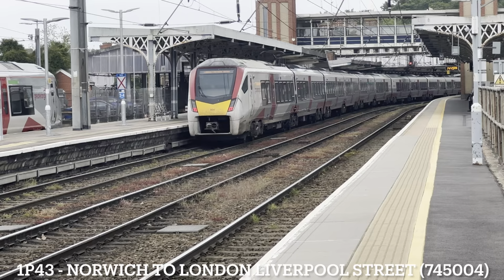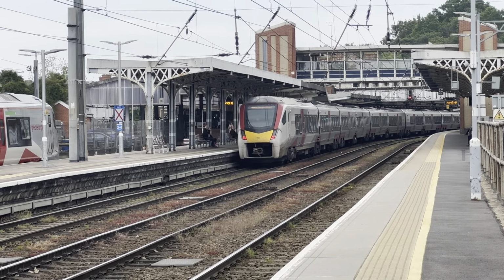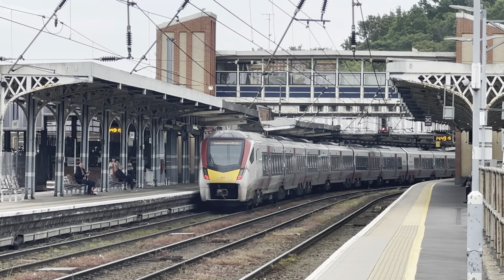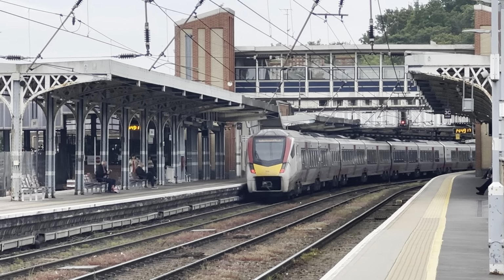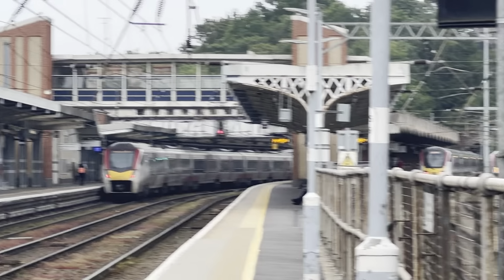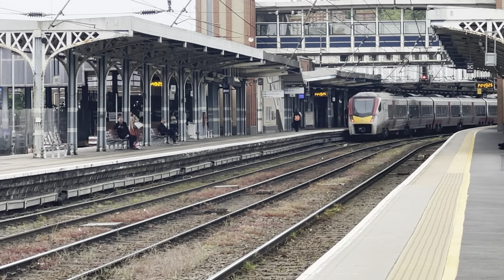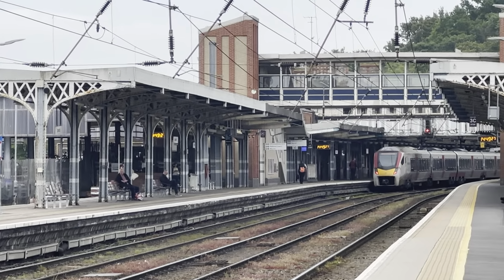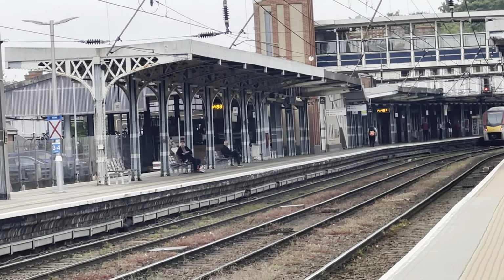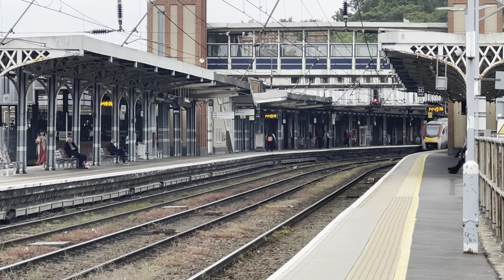Now departing is the delayed 1442 Greater Anglia service to London Liverpool Street from Norwich, 745004. And that Greater Anglia 720 that's down there is 720583. There's that 745 heading off for London Liverpool Street. Next stop, Manningtree.